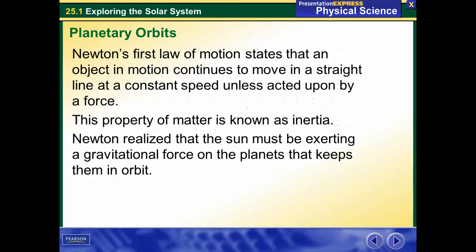Then Newton's first law of motion states that an object in motion continues in a straight line at a constant speed unless acted upon by a force, and this is known as inertia, which hopefully we remember. And he realizes how this applies to planets: the sun must be exerting some type of gravitational force on the planets that keeps them in orbit. So according to Newton's first law, if an object in motion stays in motion, Earth would be flying along in outer space somewhere, but the sun is exerting a gravitational force that helps keep us in orbit.